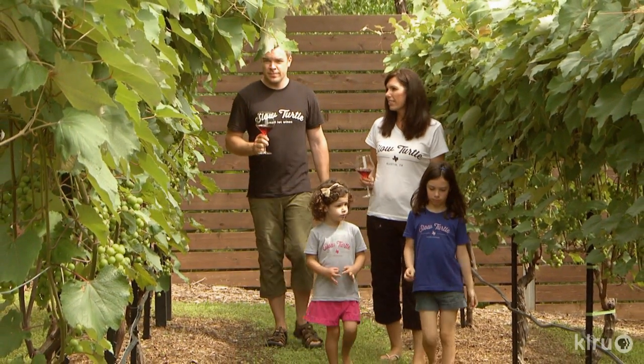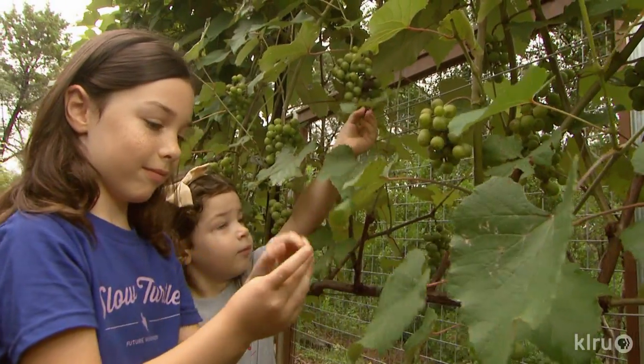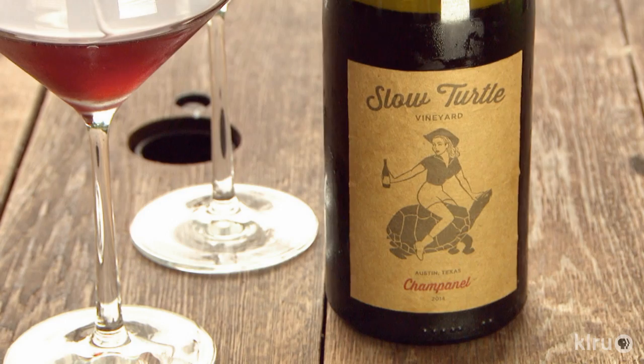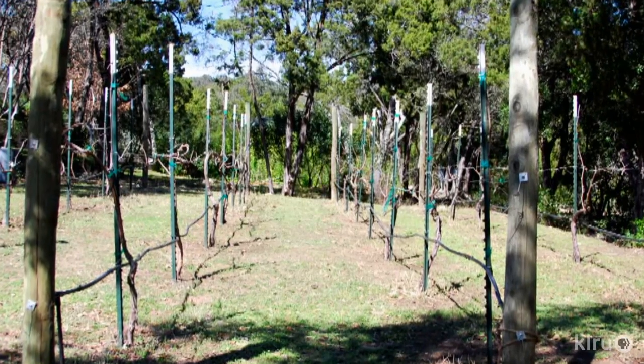The Penningtons don't have to hit the road to visit a vineyard. In fact, all they have to do is step out the back door to watch grapes ripen into their signature wine, Slow Turtle. It all started in 2012 when they bought a house that came with a neglected micro-vineyard.